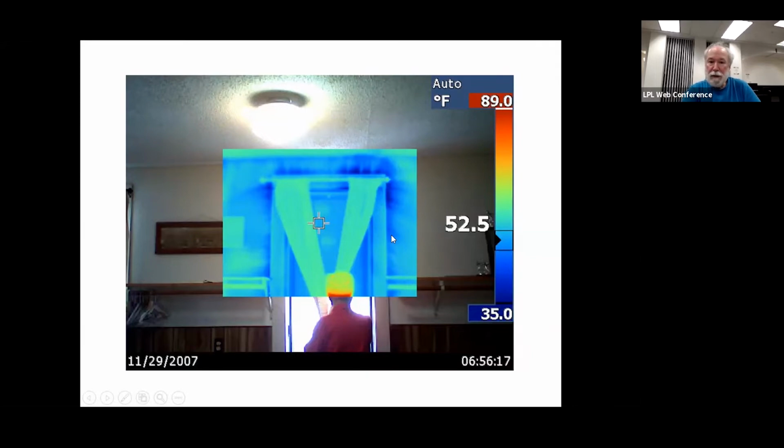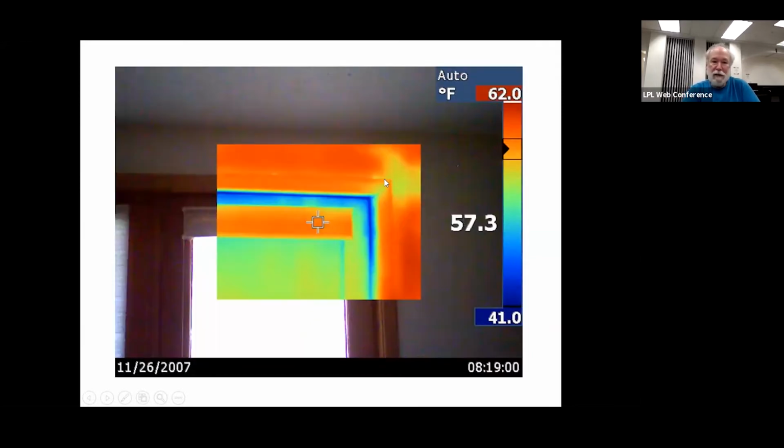And then if you install a window correctly, it'll look like this. And it's not that hard to do. We're gonna talk about how to do that, as a matter of fact. Does that look nice? Just a little bit of conduction losses here and air leakage losses here. None. And there's no need for air leakage here.